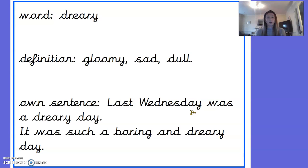If I was going to put the word dreary into a different sentence that's not to do with the story, I could say last Wednesday was a dreary day. It means that it was a miserable day, it was probably raining, quite gloomy, we couldn't see the sun. It was a dreary day. It was such a boring and dreary day. So we could also use the word dreary to describe if we had a bit of a boring and a bit of a dull day, we didn't really get up to much, it was dreary.